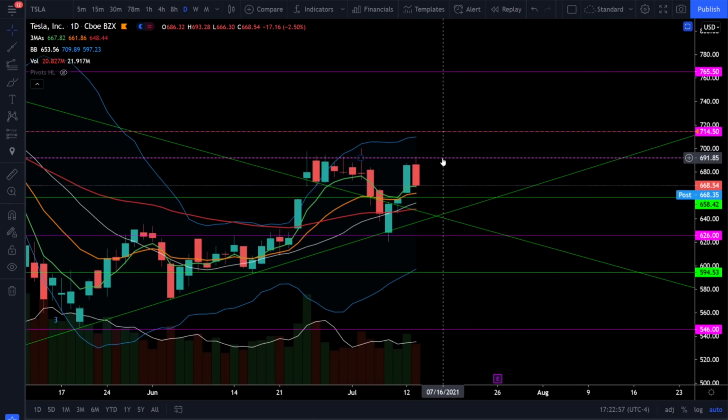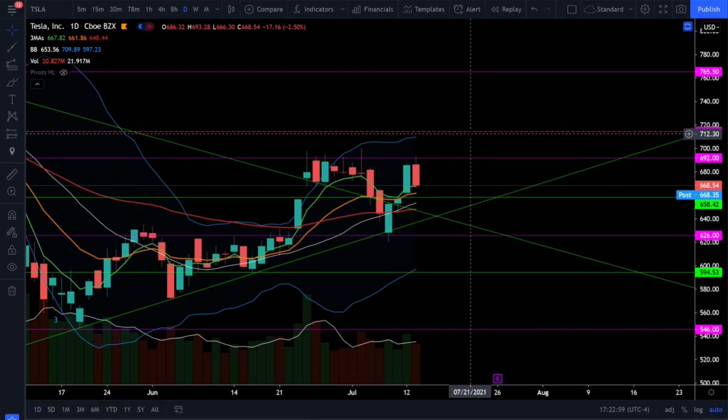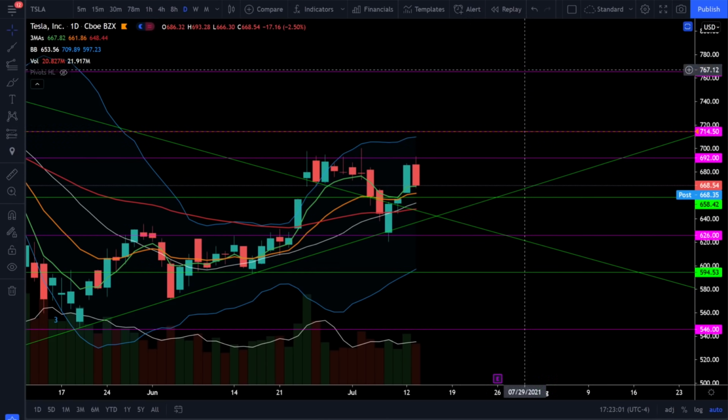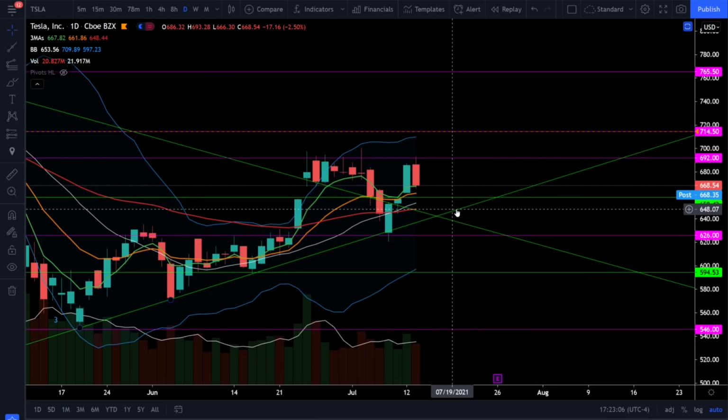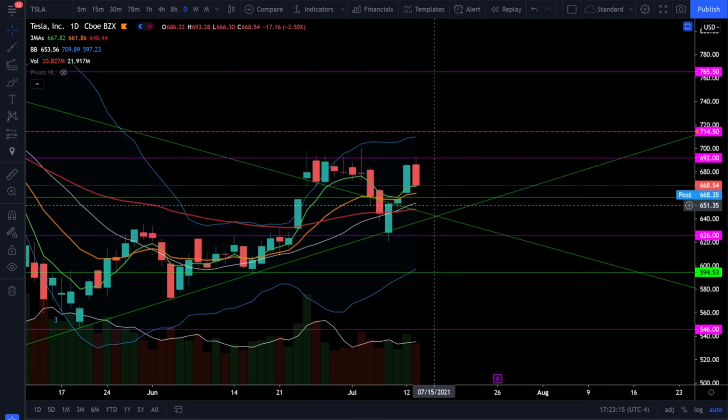So we need to see a price action close above 692, and then we'll have resistance at 714 and our price target at 765. If we see a breakdown below the 50 EMA at 648, this chart could change very quickly and we could start seeing some bearish momentum. So watch that critical support level at 648, and below that you're looking for support at 626 and 594.